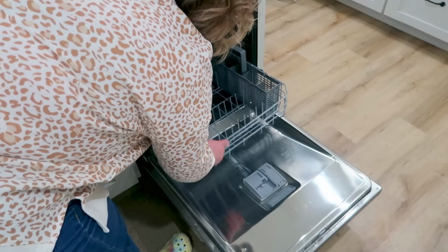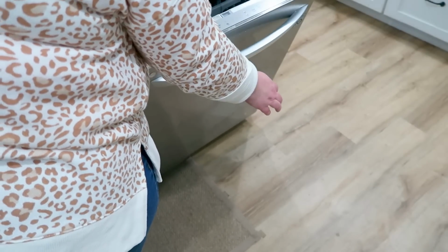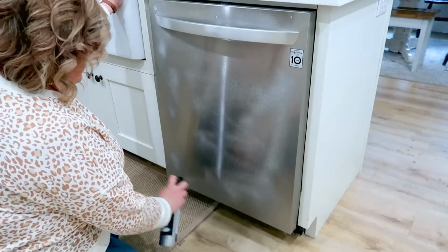I pop it back in, and then those Finish tabs have you put them down at the bottom of your dishwasher, and then you run it at the hottest cycle. So that's what I did.